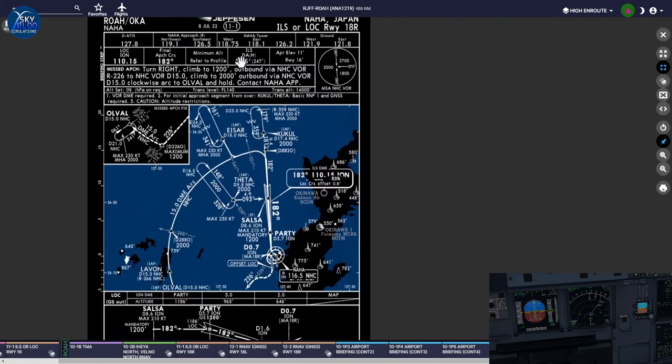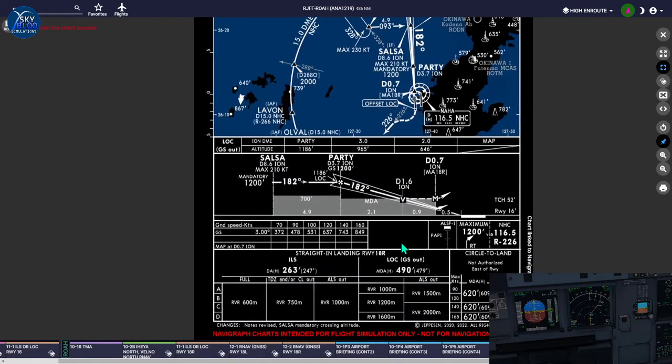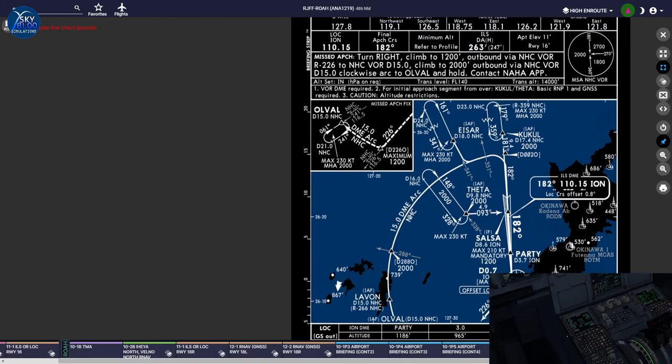So I was looking at ILS 18 right, 11-1, 8 July 22. Same charts. 1,200 by Fever, follow the 3 degree glide path down to minimums as published, same runway lighting. Missed approach, turn right, climb to 1,200. Outbound via Naha radial 226 to 15 DME, climb 2,000, outbound via Naha radial 15 clockwise up to Old Bell and hold, contact Naha approach.